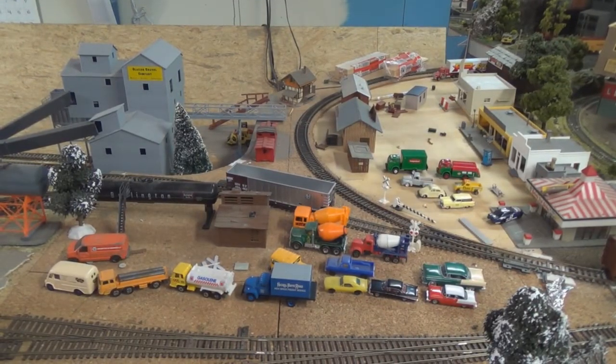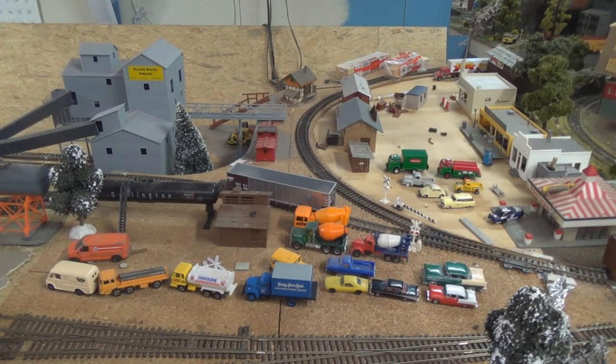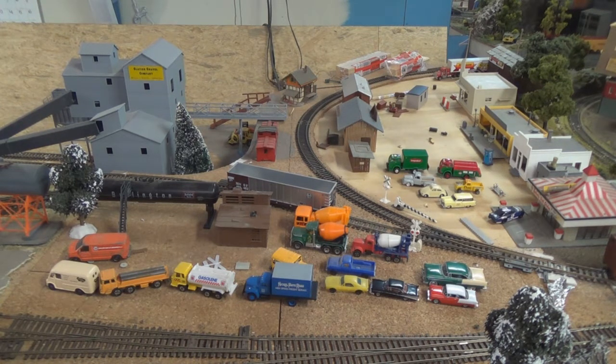And I've been collecting some vehicles for my layout. And you can see I got a bunch of them lined up here, and I've got more in different places. But I wanted to illustrate something for you.